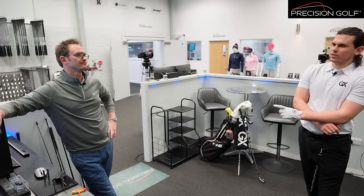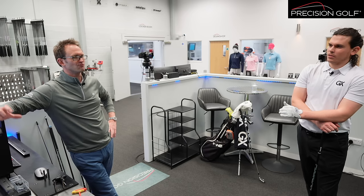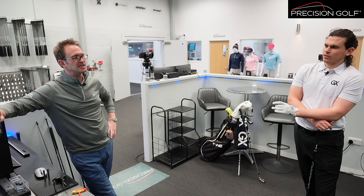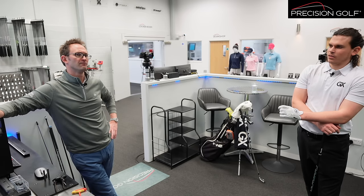Is that the one that Tiger used in a 5-wood for a long time, or is that a different model? He had a PT. It was a really small one for a long time. He played the 975D, right, which was smaller than the J that most players played.